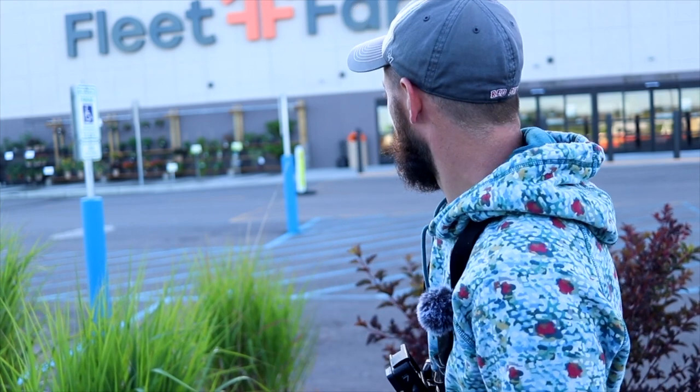Anyways, we're gonna get into Fleet Farm here and we're gonna do a little challenge. We're gonna see if we can find a big giant bait. It's not gonna be a normal size, it's gonna be oversized, bigger than something we would normally use, almost like big swim bait size. And we're gonna use that today all day around the pads. So let's get in there right now and see what we can do.